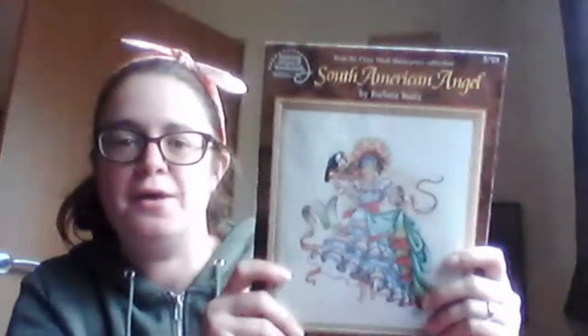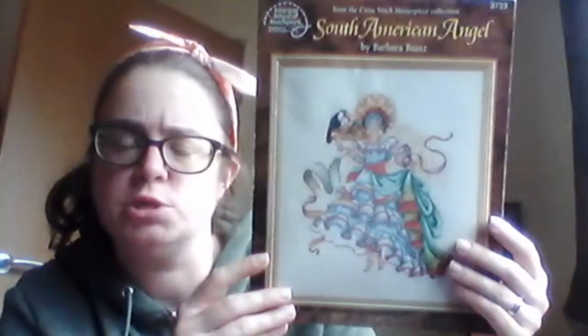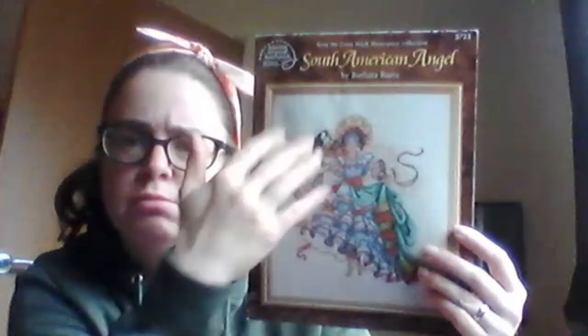The pattern is really beat up already. So that is her. I picked her because she's possibly the most colourful thing that I own. There we go. I'm not going to do the wings, because I don't want her to be an actual angel. I want her to be just a lady.